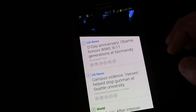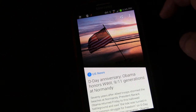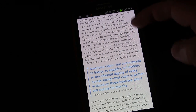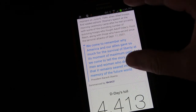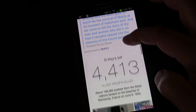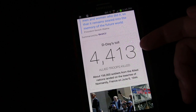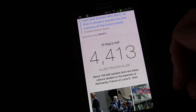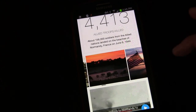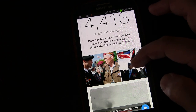So if we tap on this to read the article about Obama, you get an image. You do have your share button up here. And then as you scroll down, you not only have the article itself, which is a very summarized article, not a really long one, you then have other factual information that pertains to that article. So here's a fact: how many troops were killed on D-Day? Then you have images related to that article. So here are various images related to this current article about Obama celebrating D-Day.